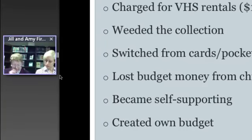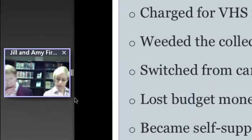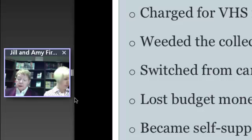Now, the way we would do this is by implementing user fees. So we decided that the first thing that we would do is have a membership fee for a library card. You printed a letter to members first to let them know what the changes were? Yes, we did that as well.